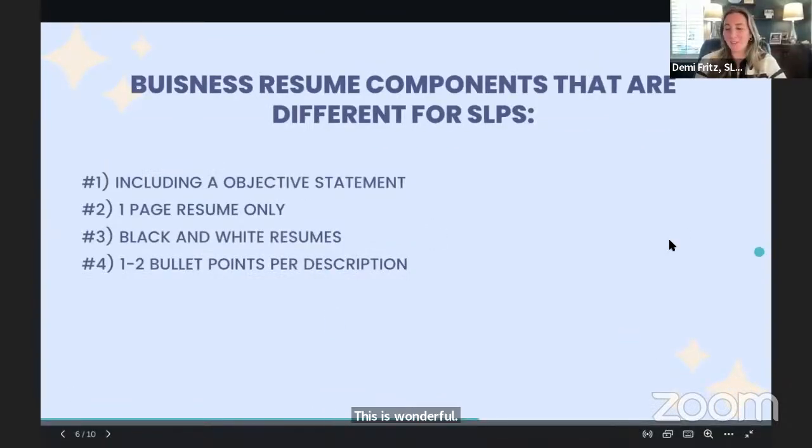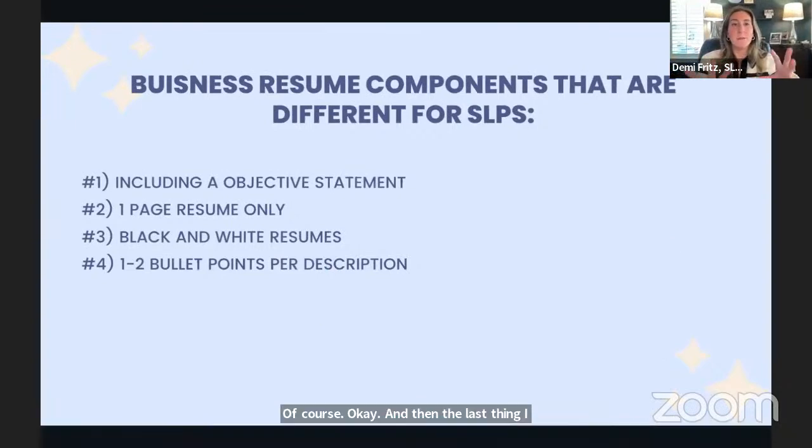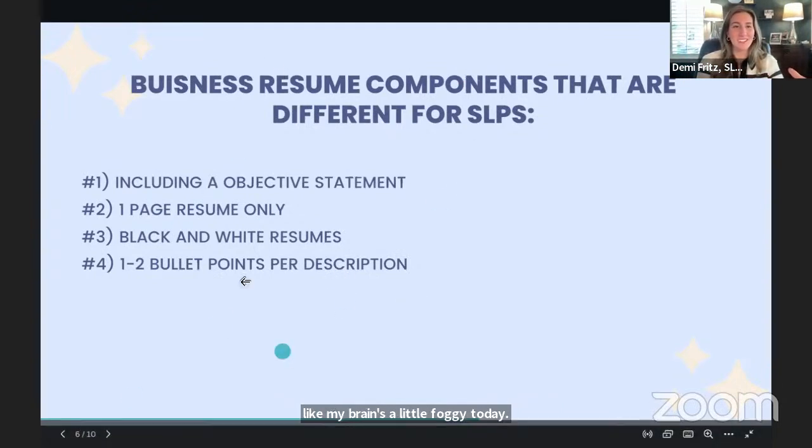And then the last thing I wanted to touch on is business resume components that are different for SLPs. Like I talked about at the beginning, it is really common for me to see people who've sent their resumes to a business center and then send them to me, and I'm like, this one is from a business center for sure. There are key differences, and I'm sure there's more, but my brain's a little foggy today, so this is what I came up with.